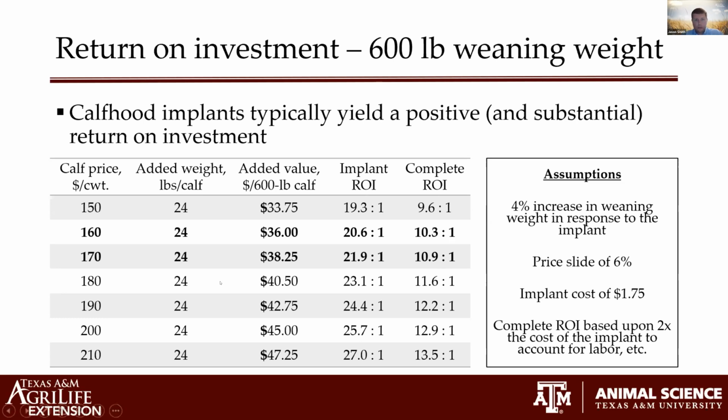Okay. So even at the 400-pound level, while that ROI was less than the 500-pound, the 600-pound, and what I'll show is the 700-pound weaned calf, it is still a substantial and positive return on the investment. Okay. And these numbers just show that for that 700-pound weaned calf.